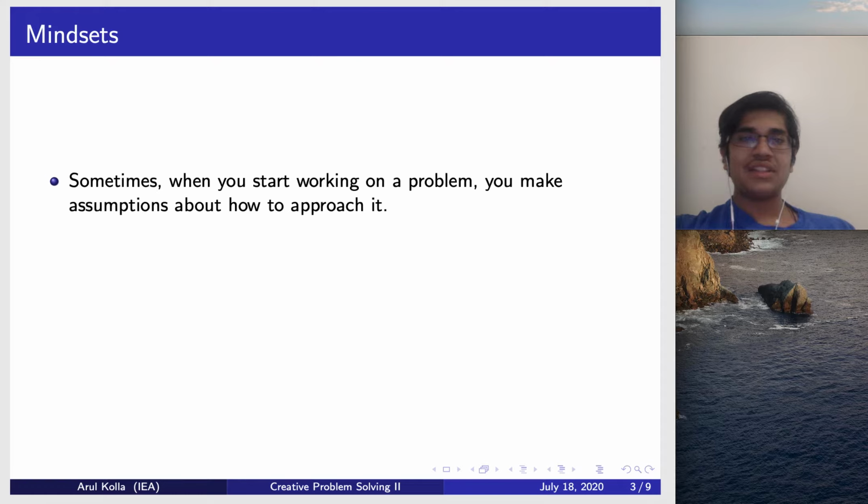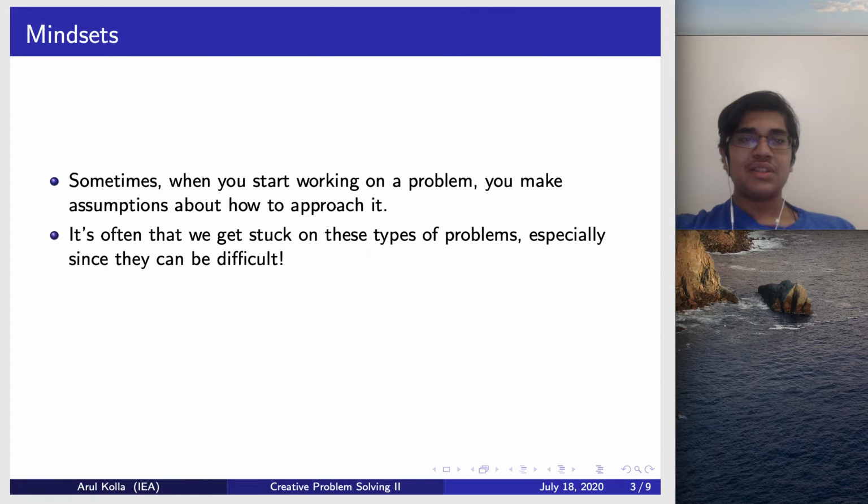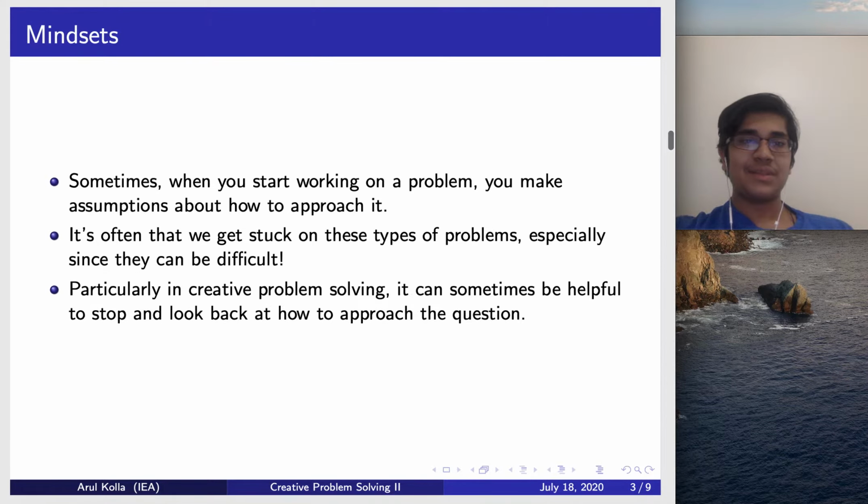This is the key idea of changing your point of view. It's often that we get stuck on these types of problems, right? If you have a certain fixed mindset, it's really hard to go back and say, okay, well, I know that this is not working, so I have to go back and change it. A lot of people have trouble with this. So that's what I'm going to try and explain today.